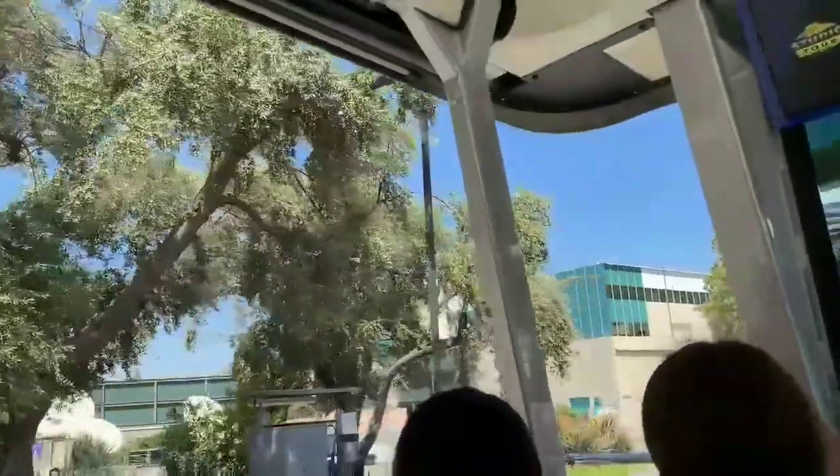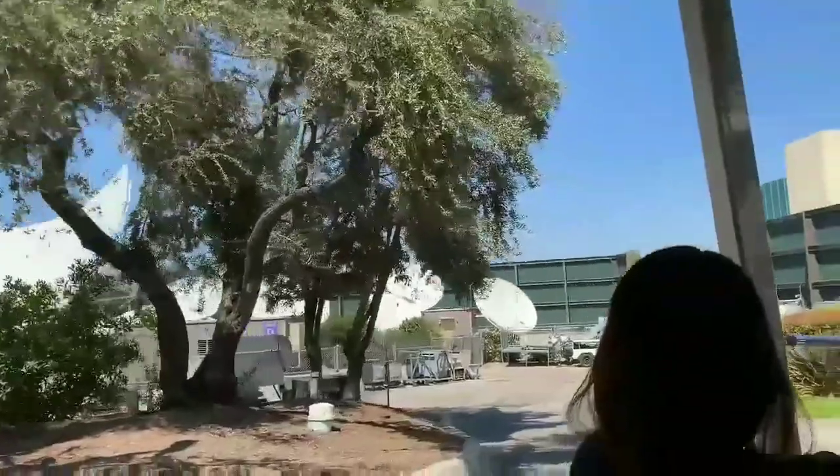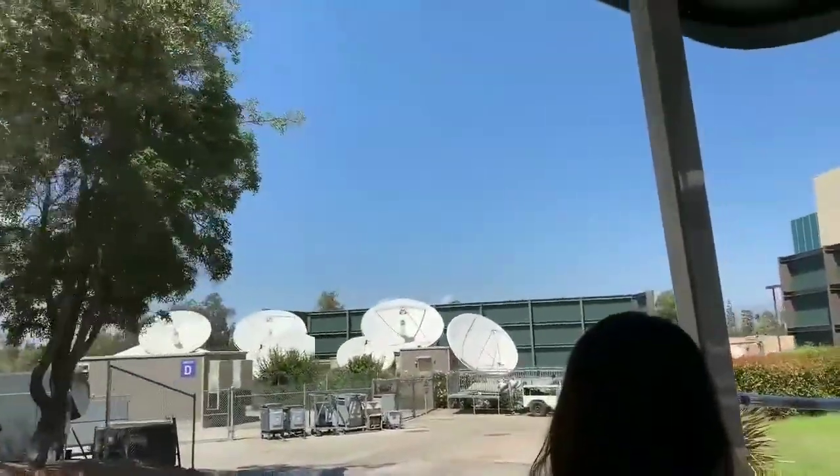This is the edge of our property. We're going to take you guys through our Little Europe set. And Little Europe is a set that's very near and dear to our heart at NBC Universal. We call it The Good Place.